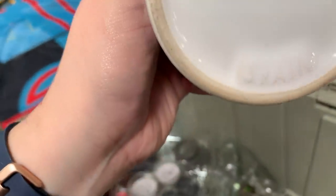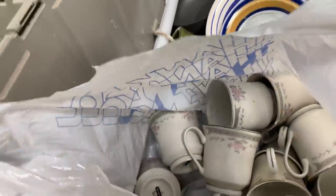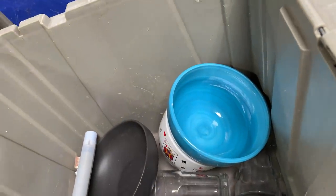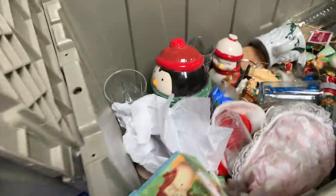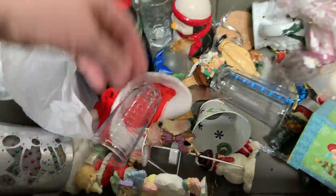It's a little made in Spain. A little crack in it. Oh, let's look in here. Got some little teapots. None that might be broken. Oh, no. This is a different mug. Oh, he's cute. What is this? It's so heavy. Does he open or something? I think it opens. Maybe not.